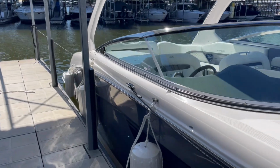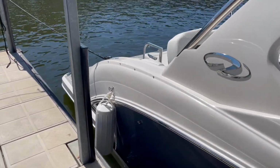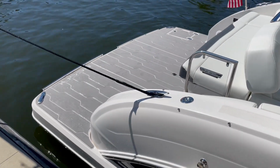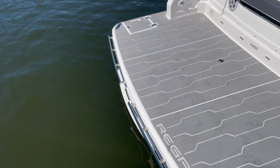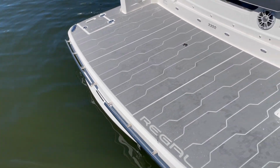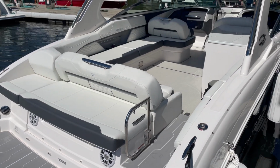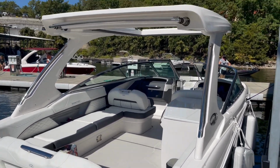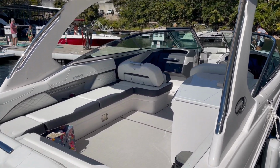Fender clips on the side here. Swim platform with the sea deck. And we have the power swim platform back behind the regular swim platform. Rear transom washdown. Euro lounge back here. Hard top with the sure shade option that comes out.